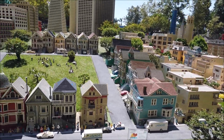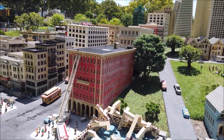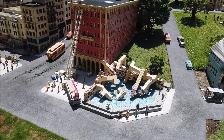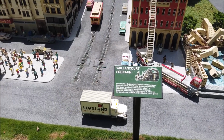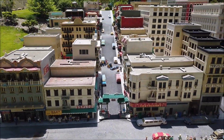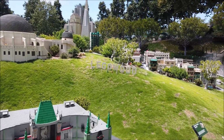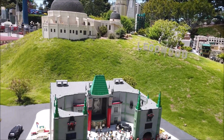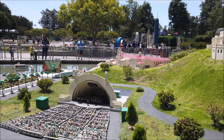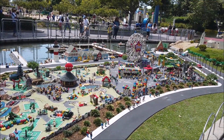Here's another view from San Francisco. I guess that's supposed to be art. It almost looks like a building that has collapsed. The fountain. And here's Chinatown. Kind of funny, but this Hollywood section is really small. Or should I say Legowood. Chinese Theater. Observatory. Hollywood Bowl. I guess that's a take on Legoland Miniland.